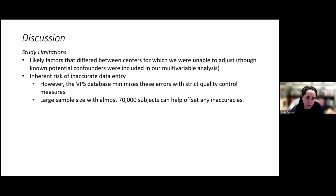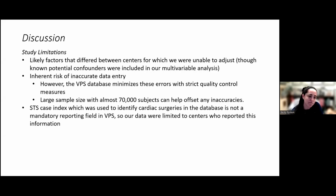There's always going to be an inherent risk of inaccurate data entry, but the VPS database really tries to minimize these errors with strict quality control. And then the large sample size with almost 70,000 subjects can help offset probably most of those inaccuracies.